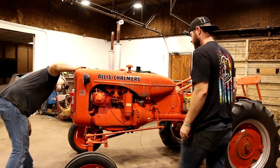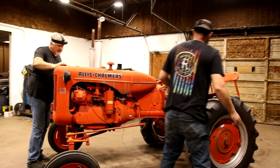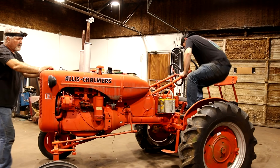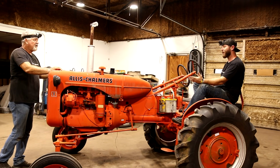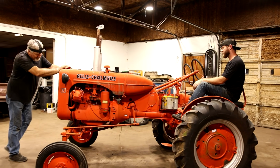I see it looks like a distributor cap thing there. Yeah. I don't know how hard it's going to be to get to that. So the one that will probably run is going to be the hardest to get at to work. Yeah. And the one that'd be easy is locked up.